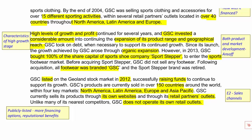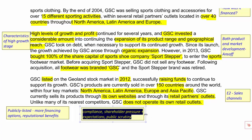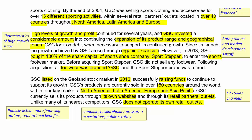However, as a publicly listed company, there are some onerous regulations in the form of compliance for the filing of financial statements that need to be audited. There is pressure from your shareholders. They expect a return in the form of a dividend payout or an appreciating share price. So there's all of that public scrutiny that comes with being a publicly listed enterprise.